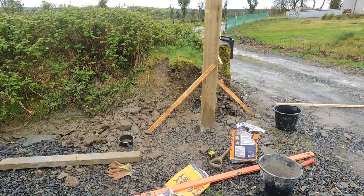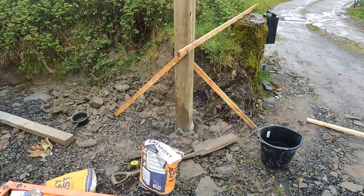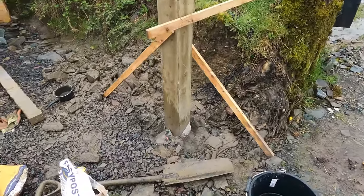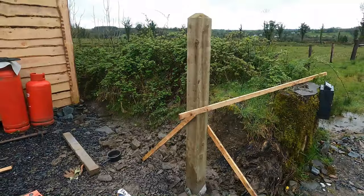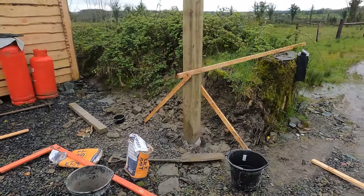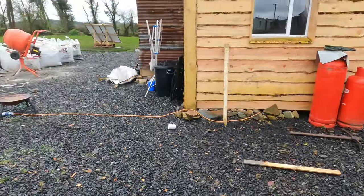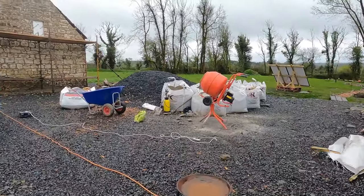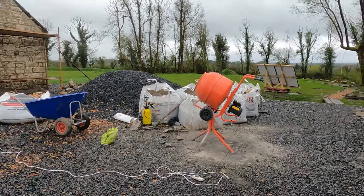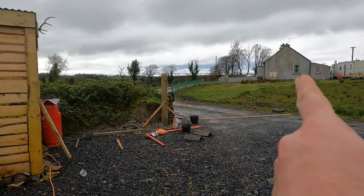Well, the rain has stopped, and we got a bit more sunlight now, so I just thought I'd get a quick post in. So why not? Bit of postcrete, nice 8-foot post there. Took a bit of digging, 2 foot in the ground, so I shall just get a quick mix on, bit of concrete, and we're all done. There's one post in. We're gonna have another post here.